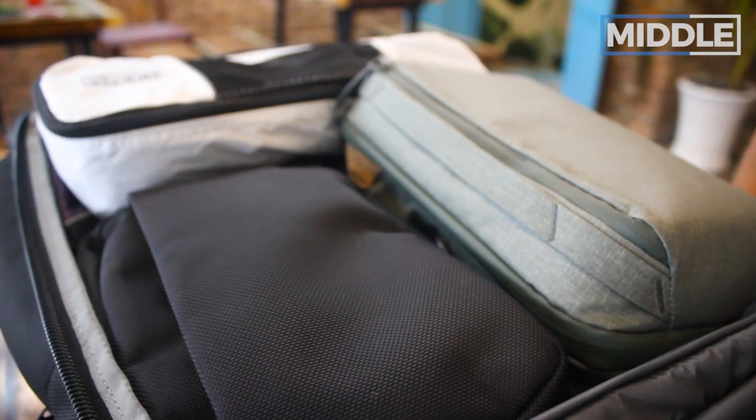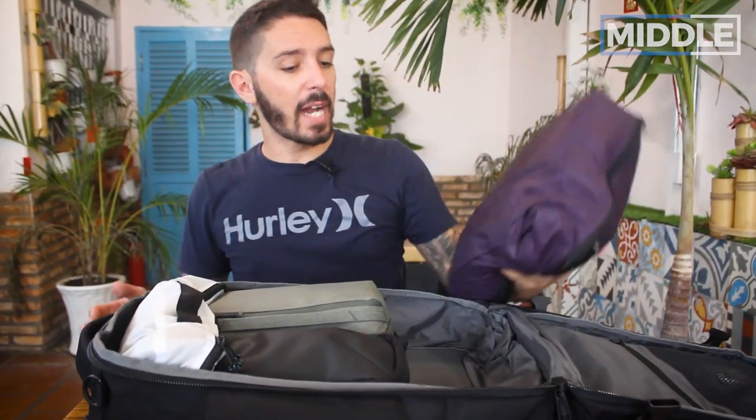The actual main compartment is quite nice. As you can see, we put some stuff in there to give you an idea of how well it packs. So here are some packing cubes. These are by Pro Packing Cubes. They're really nice packing cubes.